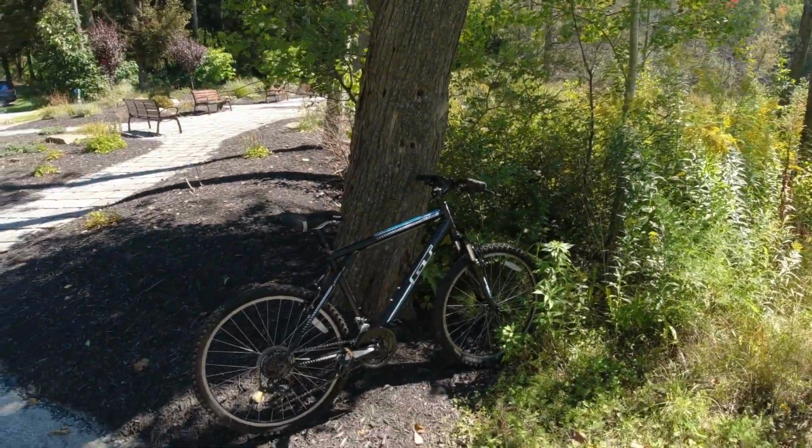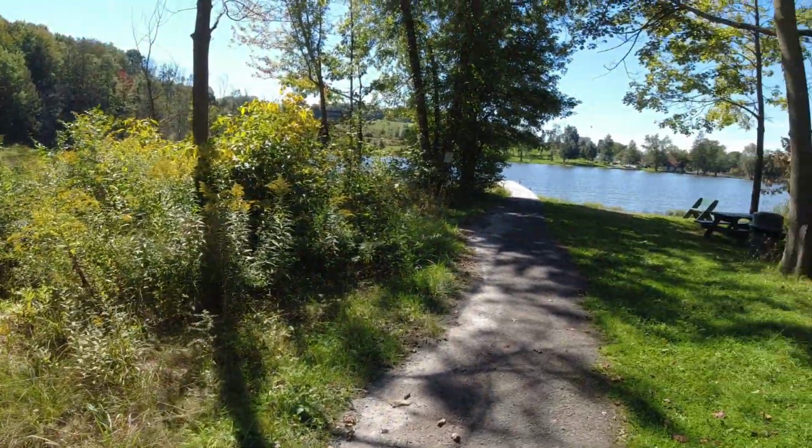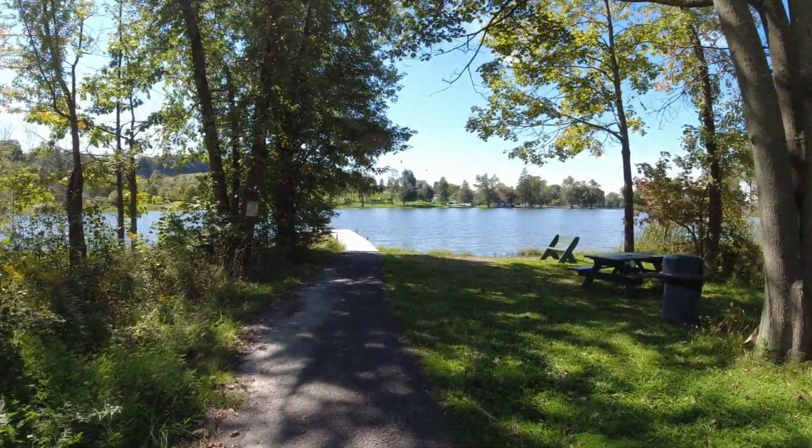So the bike is ready to go. It's all cleaned up, aired up the tires, and we have a beautiful area to do a little mountain bike adventure and to enjoy some nature.